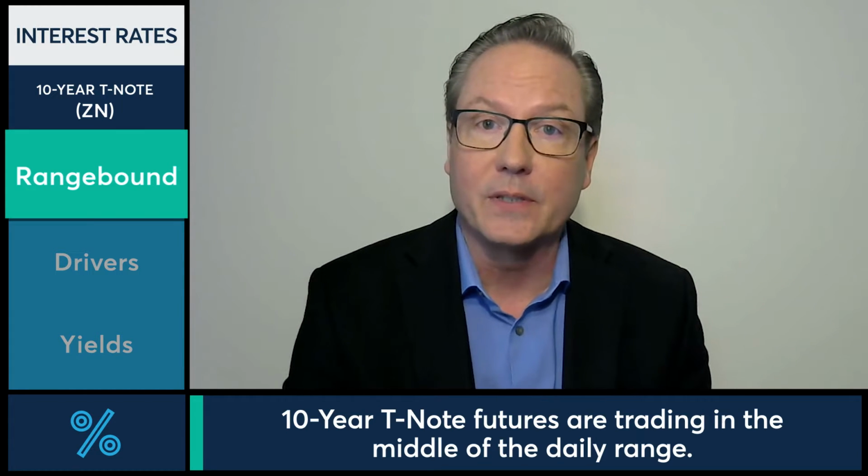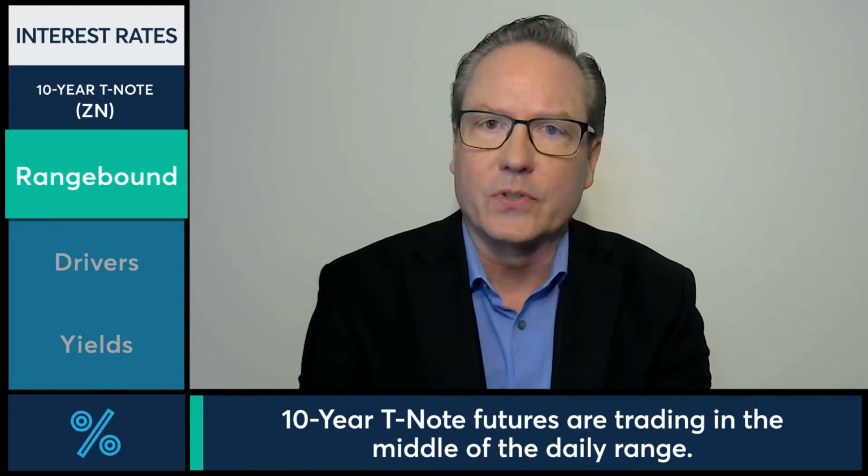In today's interest rate markets, let's take a look at the 10-year note futures as they're experiencing some sideways price action today. After a couple days of higher price action, we are seeing the 10-year note futures slightly lower on the session. In the middle of today's range, 120.18 is where the futures market is now. Intraday, though, we did see a high of 120.31, so just shy of the 121 handle.